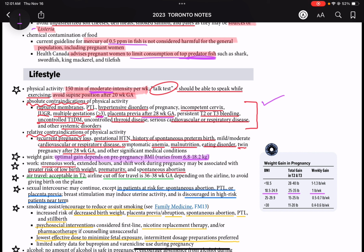But if you diagnose placenta previa and it's still there after 28 weeks, stop exercising. It is an absolute contraindication. Also persistent second and third trimester bleeding, uncontrolled diabetes, so hypertensive and diabetes, both of them, uncontrolled thyroid disease, serious cardiovascular respiratory disease, and other systemic disorders. So these are some absolute contraindications of physical activity.